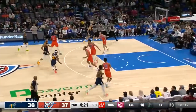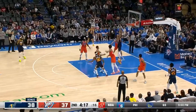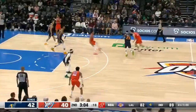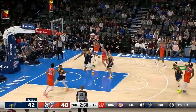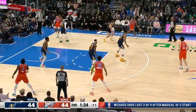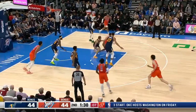I'm talking about the play, folks. Lu Dort just now. That's a play you don't see very often. And there's the alley-oop attempt, and that's the first dunk for Gobert. Yeah, but how would a defense fall that much asleep as OKC almost runs a similar play? This time he gives it up to Dort, and Dort takes aim from deep and sticks it. Just a lovable person, 7'4", shot blocker.